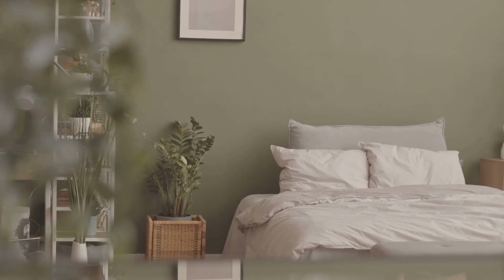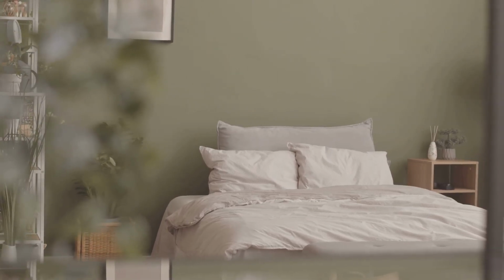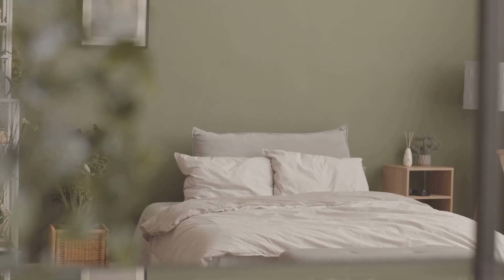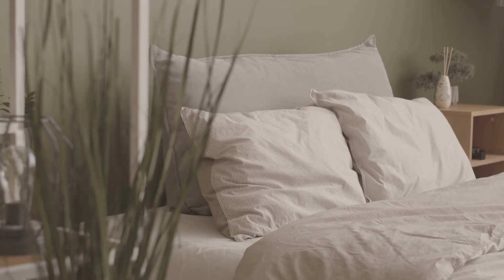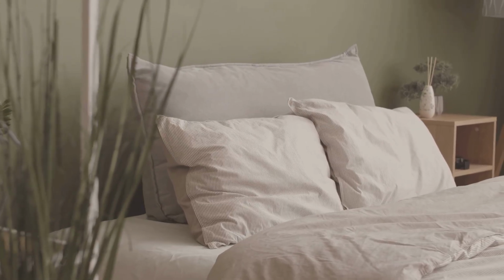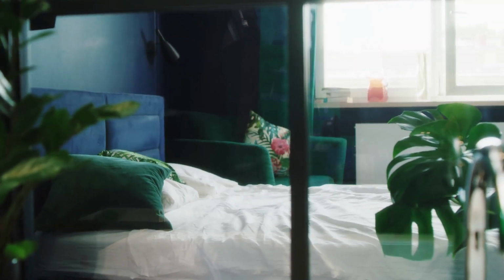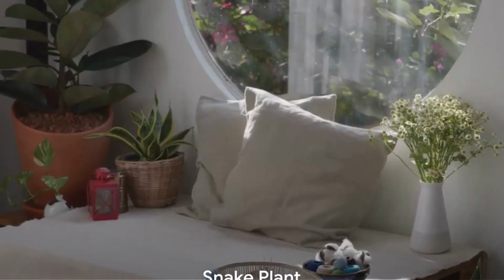The bedroom is where we go to heal, to rest, and to breathe deeply. But did you know that indoor air can be 2 to 5 times more polluted than outdoor air, even in the room where you sleep? For seniors, clean bedroom air can make all the difference in preventing nighttime coughing, dry throat, or restless sleep. Let's look at 2 plants that are perfect for the bedroom. Not only are they air purifiers, but they also help improve sleep quality.